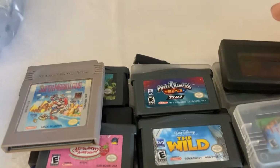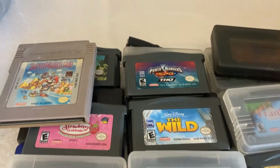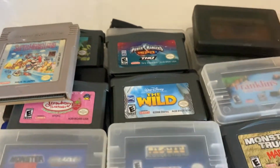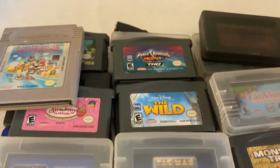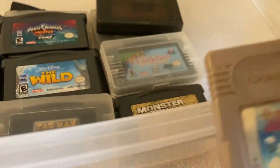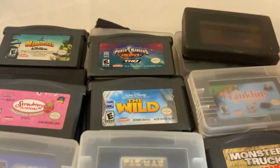Now let's look at the games. So a lot of games, and a lot of them are new. A lot of them I don't really use a lot. I just got them from some places on eBay, which a lot of the weird ones here you can see. This is not a weird one. I have this, I'm gonna talk about it later. But yeah, so a lot of them.